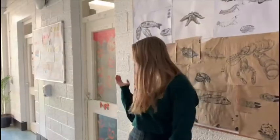These are our two art rooms, and this is where you do junior and senior level art and your T1 modules.